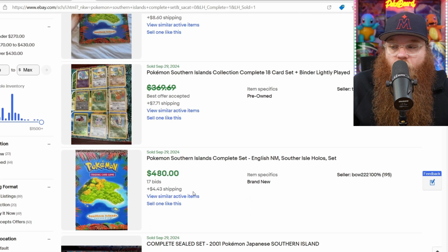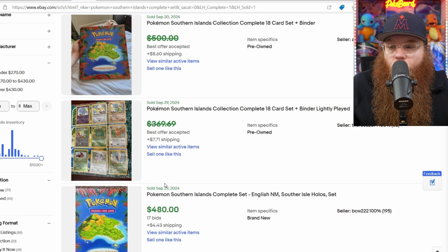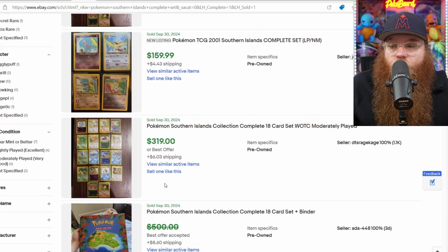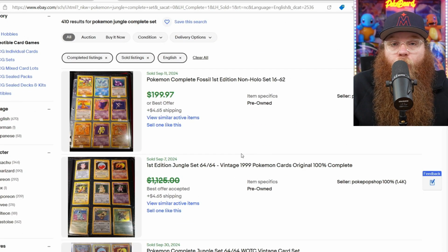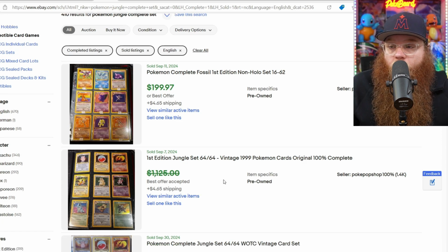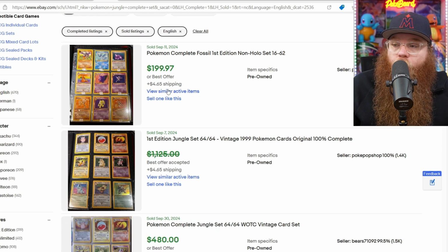So right here, this says near mint, $480 with the binder. So I think that's a very, very solid set. And then again, you can just do Fossil too. If you're on a complete budget, then I understand you can do Unlimited. It's very affordable now. I mean, someone just sold the complete 16 through 62 for $200.